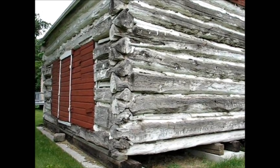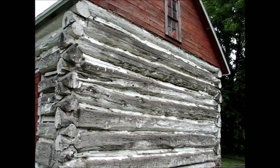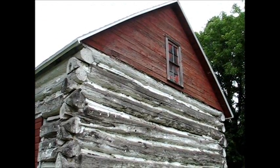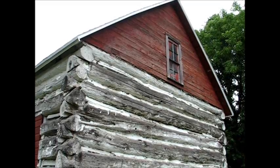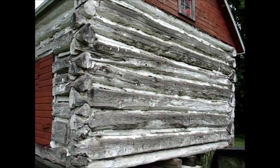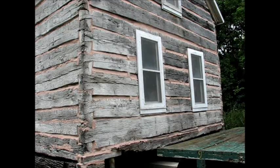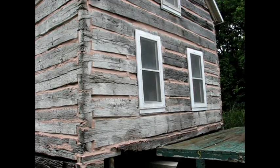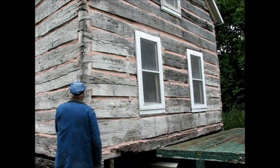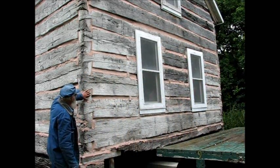And you notice too, the roof has been replaced, but they always put a pretty steep pitched roof on them to shed snow. But like I say, this one has all been replaced because it was actually used for a granary for a while. Okay, here we're back to where they do the big logs flattened out, elaborate dovetail joints.